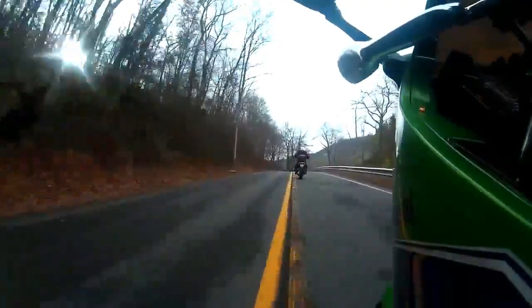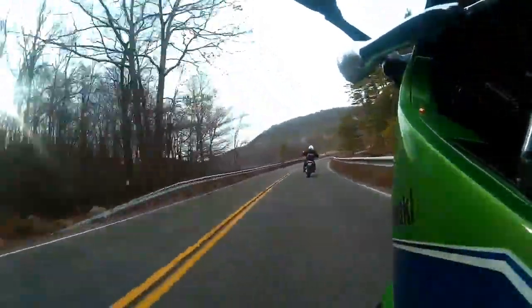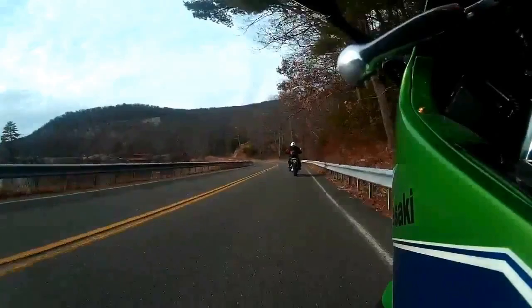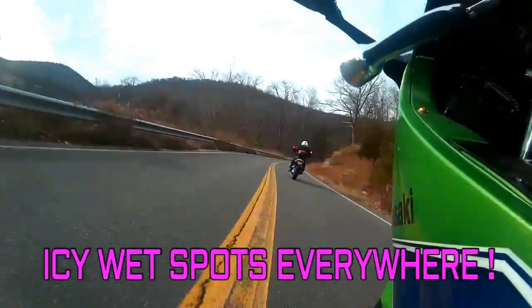Now, the first thing you know is there's going to be no oncoming traffic. You almost could use both lanes of the road. We didn't. We were trying to stay in the lane most of the time. But there were some serious wet spots, icy spots, and it was freezing cold this day. I do remember how cold it was.